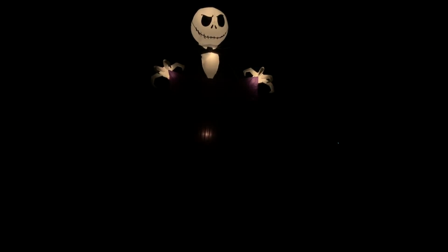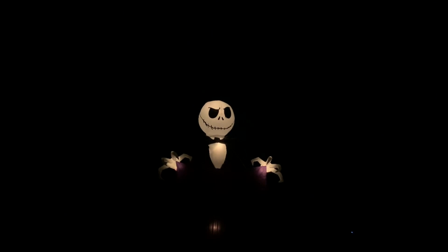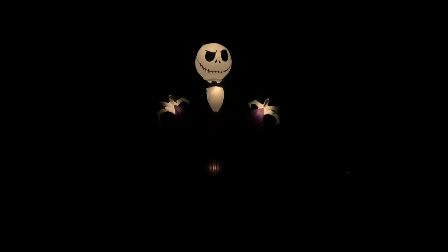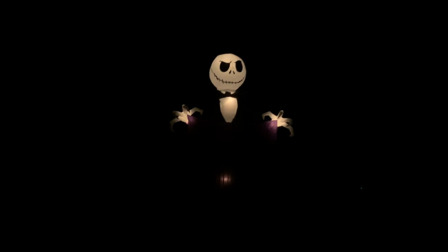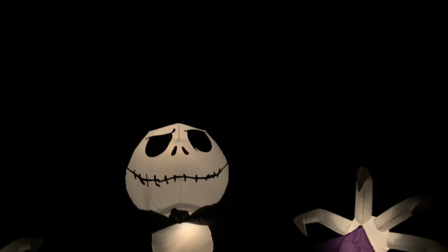Alright, so here's Jack Skellington at night. The C7s do a great job lighting up his face and his chest and his hands. The lack of lights really hurts seeing his suit. You can't really see his suit at all. The small amount of lights in it, so it's unfortunate. But other than that, I think he lights up pretty well. I wish it had more lights in it, obviously, but the 6 it has do light it up as much as possible. I'm glad they put 2 in each hand, and obviously 1 in the head and the chest. I just wish there was more in Jack himself.